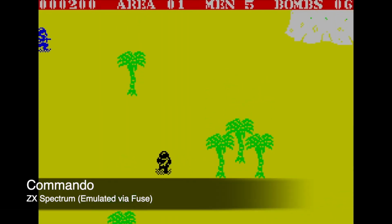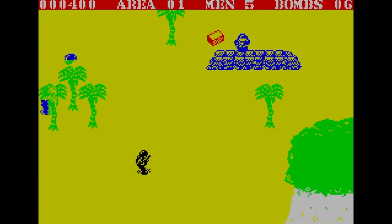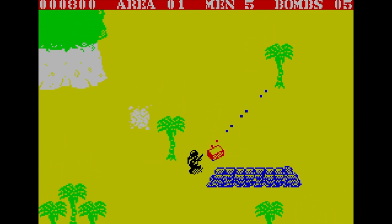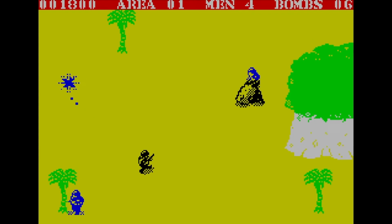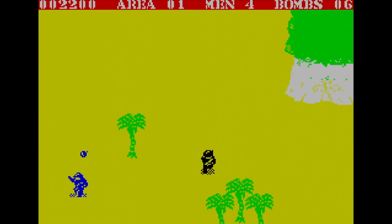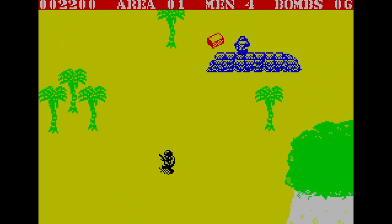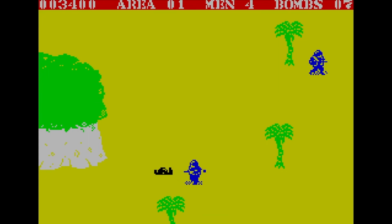I reviewed Commando very recently here on GameHammer, and it remains one of my all-time favourite arcade games. It was a big favourite from the early days of my CPC gaming, and I still enjoy it today. The Spectrum port of Commando is very well done. Okay, the graphics are quite basic, but they get the job done, and you can see clearly what everything is supposed to be, so I don't have a problem with them.